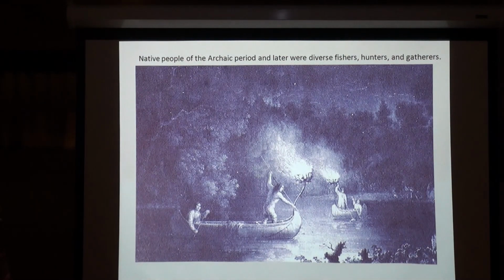This is a depiction in the 19th century of flambeau fishing or torchlight fishing for walleye.